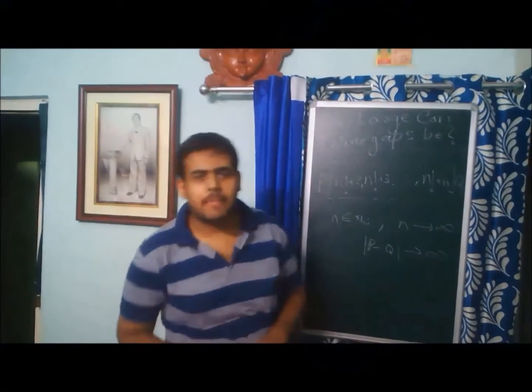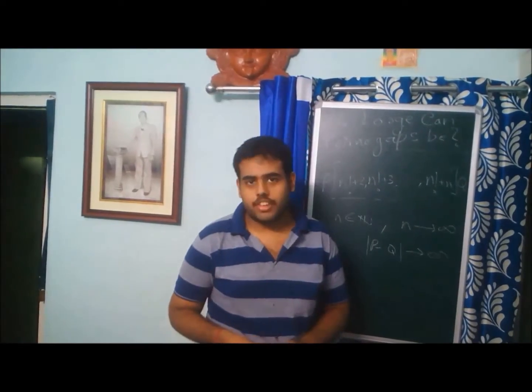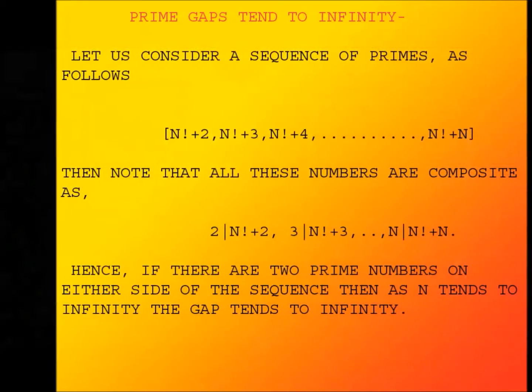Now, how large can prime gaps be? The answer is infinite. But what is the proof for this? The proof is very simple actually.